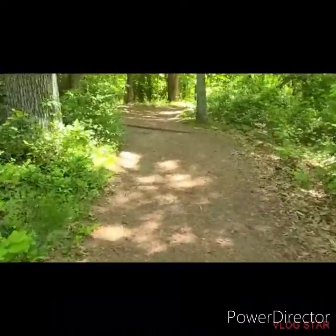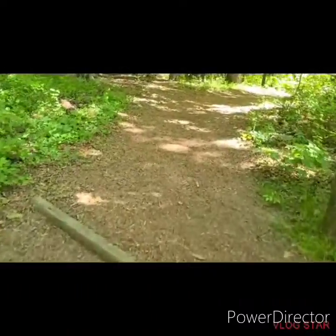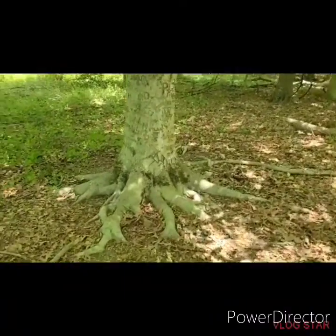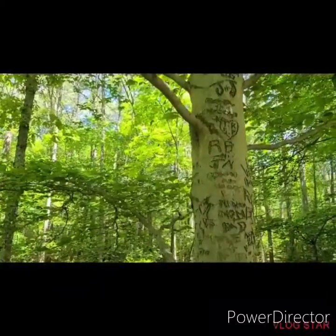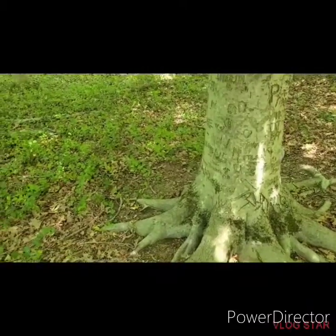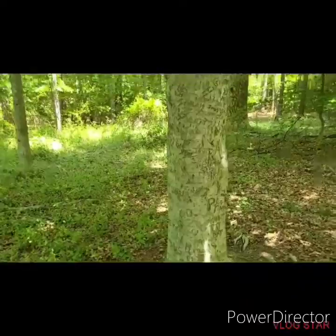This is the path I got. So, I'm just gonna probably work my way up here. Whoa. This tree has been marked a lot of times. Wow. A lot. Yeesh. Alrighty then. Alright, let's keep going.